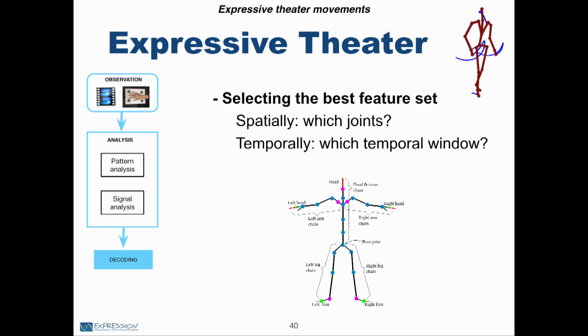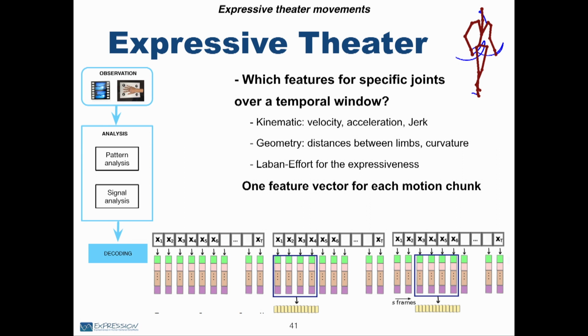So in this decoding process, we wanted to find the best feature set to recognize the emotion. We do not want to recognize the action, but the emotion, regardless of the semantics of the action. So that's completely different. What we want to know is which joint we should use and which temporal window we should use. And to go further, which features for specific joints over a temporal window.